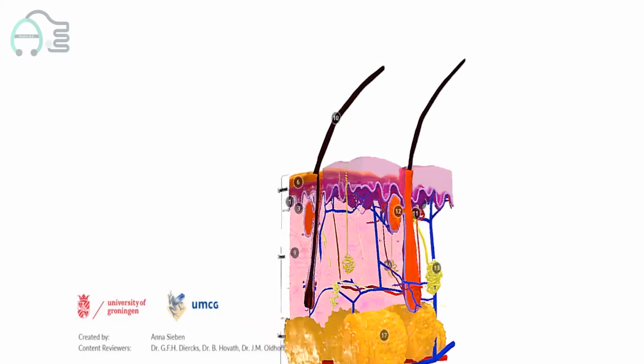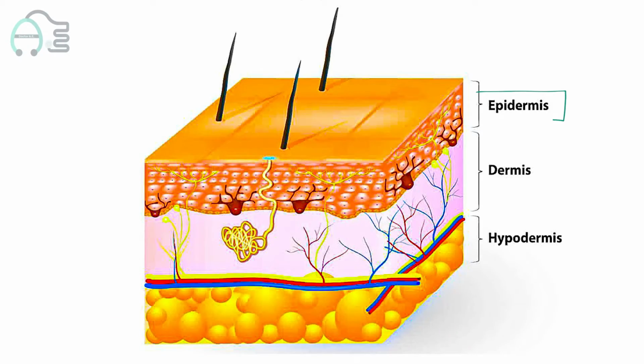The skin consists of 2 layers. Epidermis, which is the superficial layer of stratified epithelium. It's ectodermal in origin and protects the underlying tissues against water loss, mechanical injury, harmful chemicals and microorganisms.